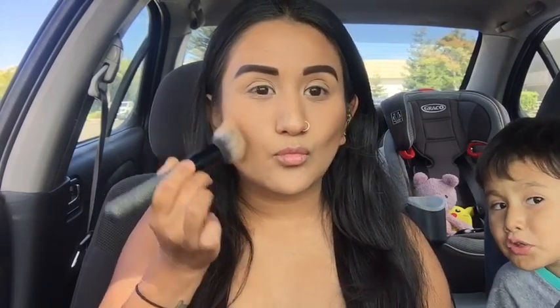Oh my goodness. Oh my goodness. I don't understand what it is, but this eye's smaller than this eye, and the more I look at myself recording, I notice it. It's weird. It's so weird.